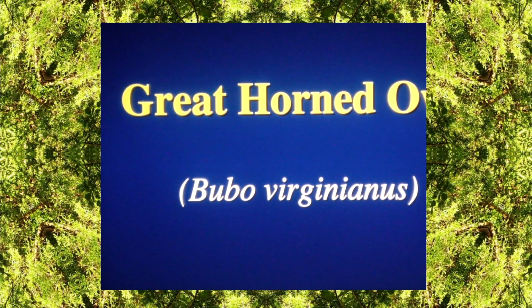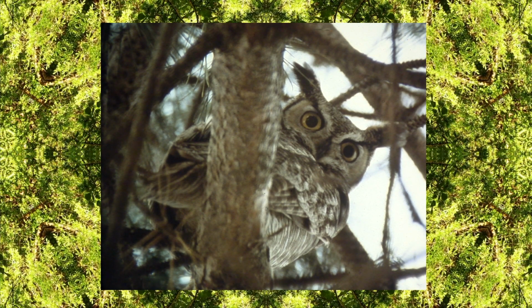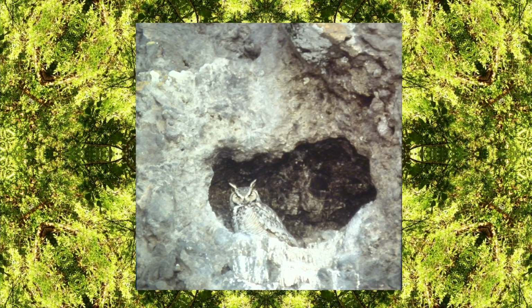Great horned owl. There's Marcia imitating the call back there. Ooh, ooh, ooh, ooh. The great horned owl is found here in Lawrence. Anywhere you have trees, you might have great horned owls. And you can identify them by their big size, black and yellow eyes, and big ear tufts on their head. Now, they're found all across the United States, in every state except Hawaii. So if you go to California, or Texas, or Florida, or Lawrence, you could see great horned owls.